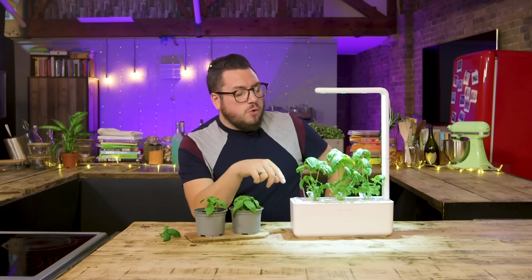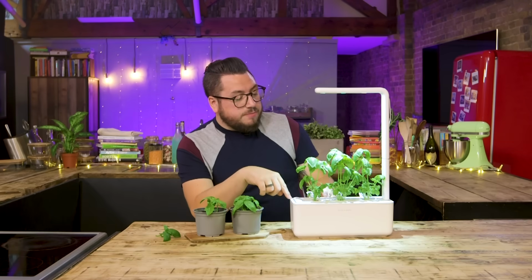I'd be fascinated to see what Click and Grow does for strawberries, chili plants, edible flowers, and the other herbs, because they are much more difficult to do at home. What I really like about the Click and Grow is the put it in and forget about it. There's no thinking required. The big deciding factor here is going to be price.